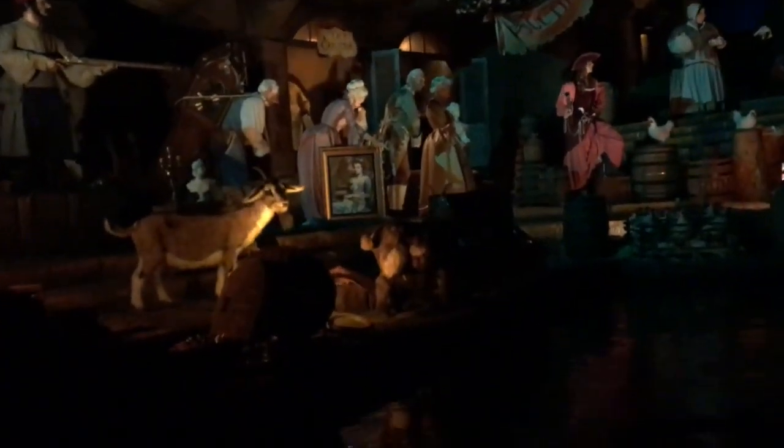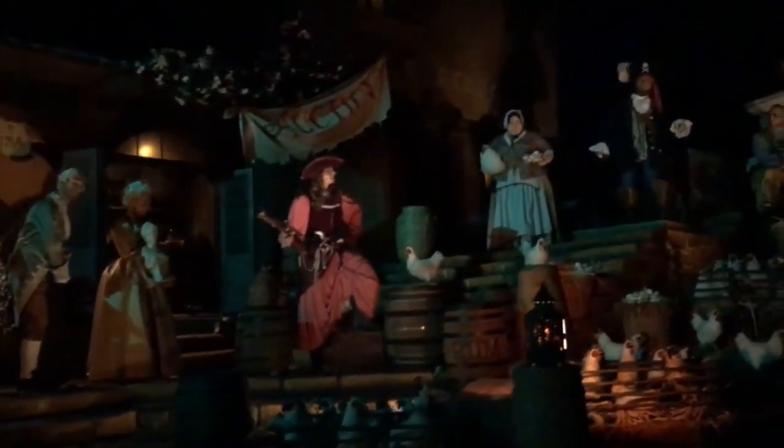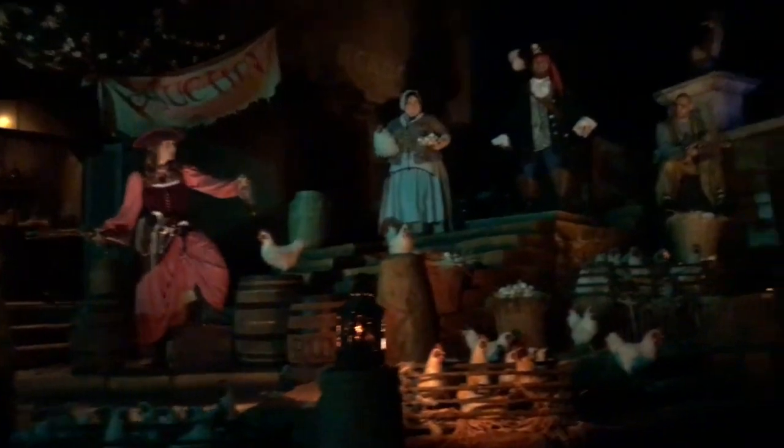This was a scene that they added in last year to replace the auction. They added this female pirate in. The animatronic looks really good, maybe a little bit out of place, just because she looks a lot better than everybody else around her. Although most of the footage for this ride was just a blurry mess, the ending scene with Jack Sparrow actually turned out pretty well.